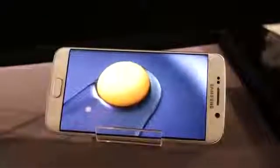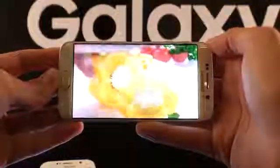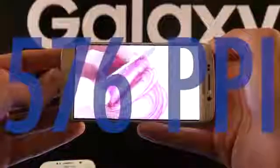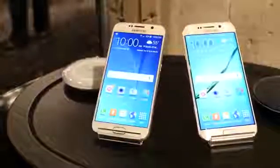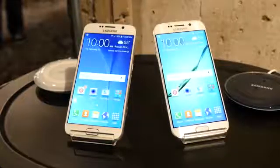Samsung bumped the resolution of its Super AMOLED display up to 2560 by 1440, or Quad HD, giving you a crazy PPI of 576. This is 30% higher than what was on the S5 and a whopping 76% higher than on the iPhone 6. On top of that, the display is now over 30% brighter, meaning you'll get better outdoor visibility to go along with those super sharp and super crisp visuals that you'll get from the screen.